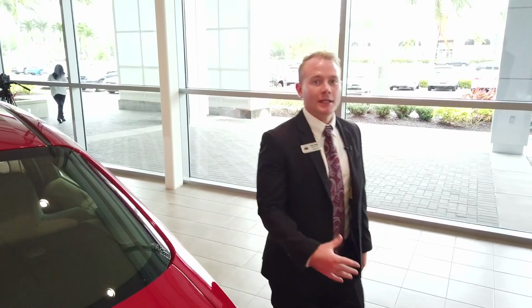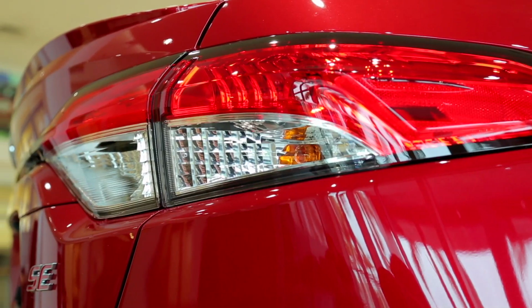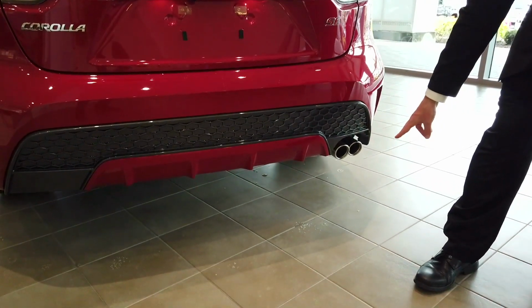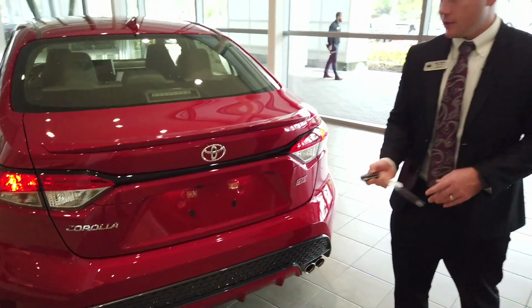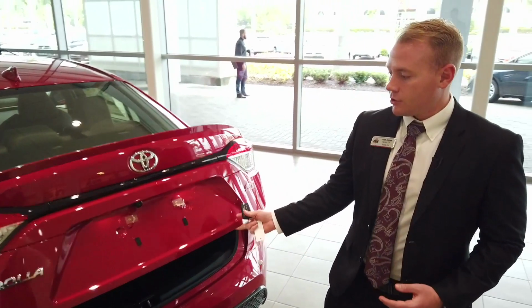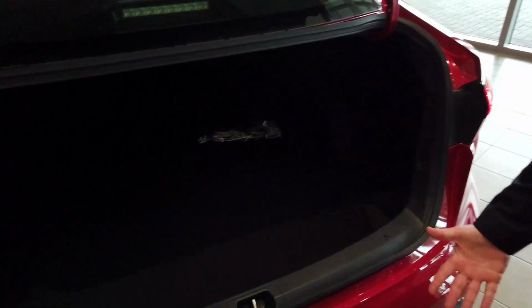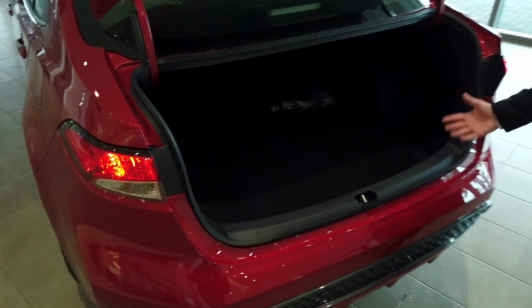Moving to the back of the Corolla, I'd like to point out the new wraparound tail lights on the back. Absolutely amazing design. You also have the diffuser, which looks great. You have the dual tipped exhaust, and as well as, let me show you the trunk space, which is a big improvement this year. Easy to pop open the trunk, tons of space. Beach chairs, you're going to be able to put golf clubs back there, whatever you really need, so the versatility of the vehicle is definitely increased.